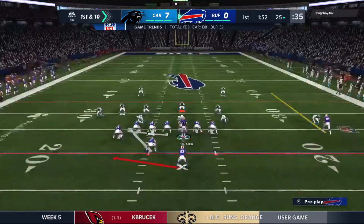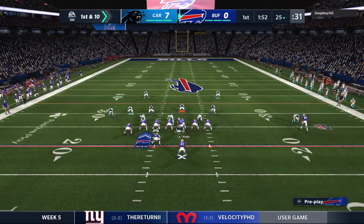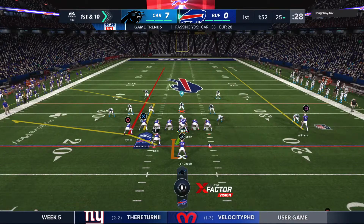The Bills come to the line to start their next drive. They threw an interception the first time they had the football, wound up leading to a touchdown the other way. How do you approach drive number 2?